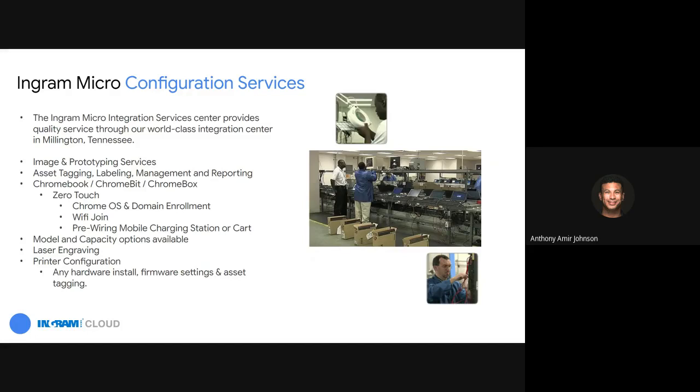This will allow our team to do any of the dirty details that are needed out of our Millington, Tennessee warehouse that is still functioning at a high level. Whether it's making sure that the VPNs are set, making sure that the asset tags are in, laser engraving, or that it's provisioned correctly, we can ensure that you can deliver directly to end customers while having the work done on the systems itself by our Ingram Micro teams.